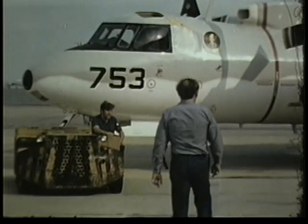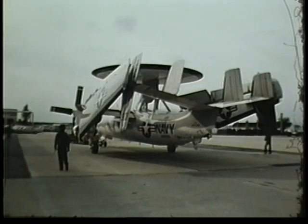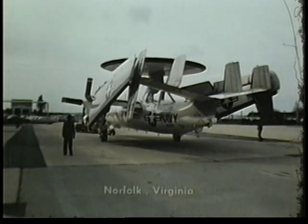Now, this airplane is the E-2C. It's also called the Hawkeye. It's an airborne early warning airplane.